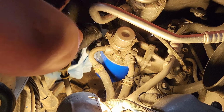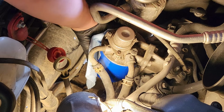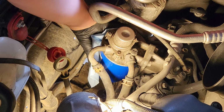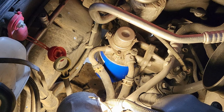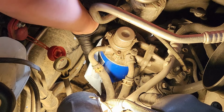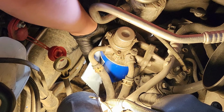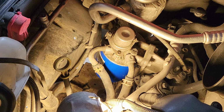Now, I moan and groan about how tight to make it. This one, I don't really know how tight you're supposed to go. So I kind of just go as tight as I can. Because if you have air leaks in your fuel system on a diesel, one, it's not good for the fuel system because air does not lubricate. And two, could eventually shut you down. So I think we're good there.